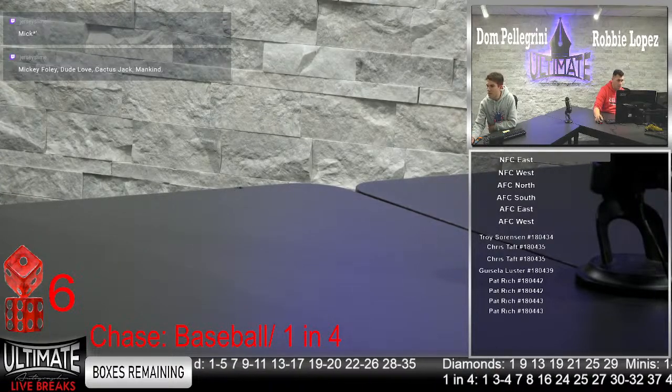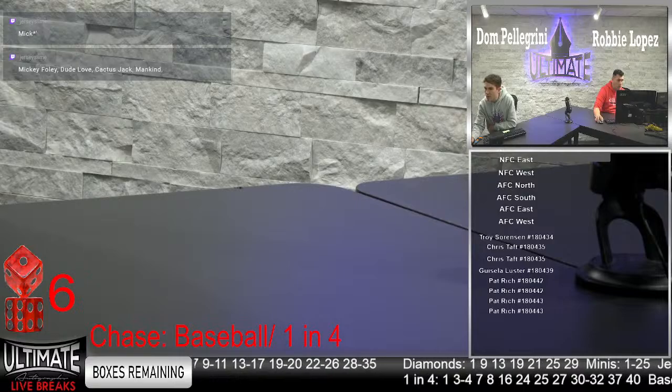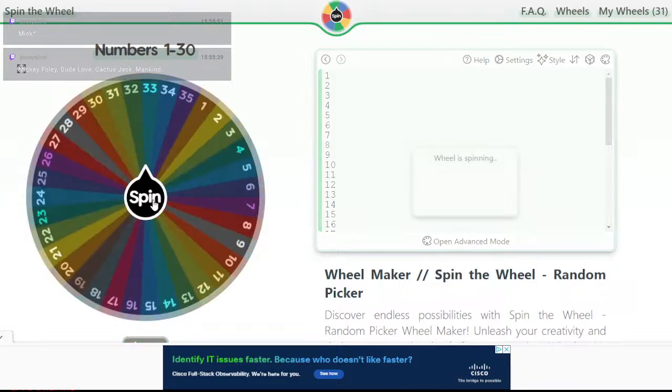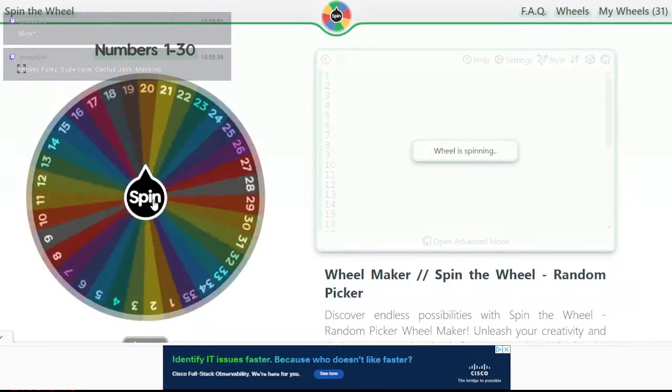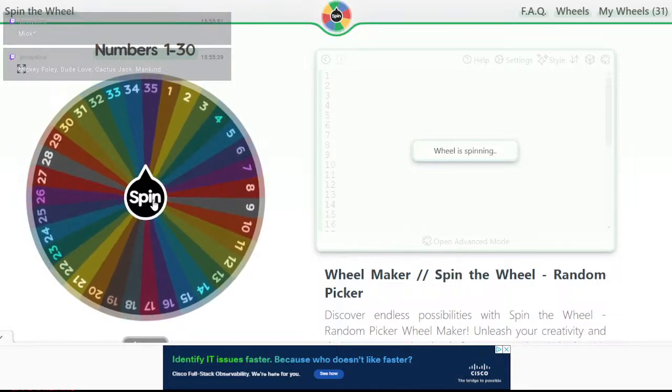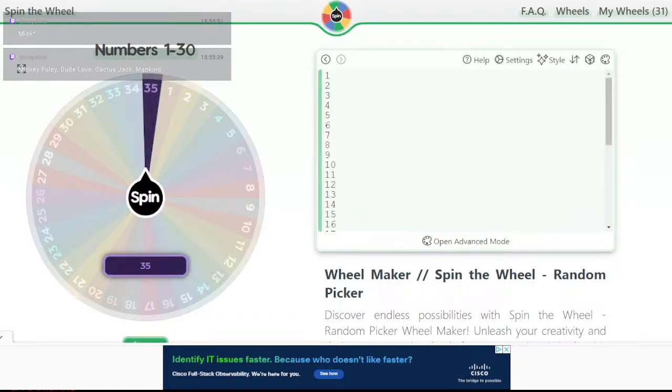All right. Well, this says out of 30, guys, but you see there's 35 in there right now. So let's spin it and see what we have. Mick Foley, do love Cactus Jack and Mankind. There you go, Bob. Mick Foley was great. We're spinning the wheel to see the practice squad double number 3. That dude is another legend, a legendary wrestler. Absolutely. Go with 35.